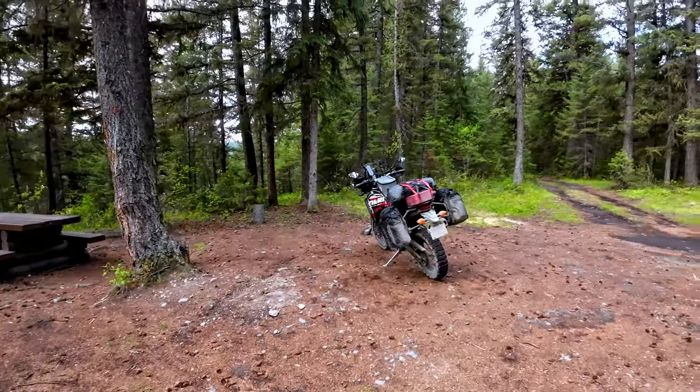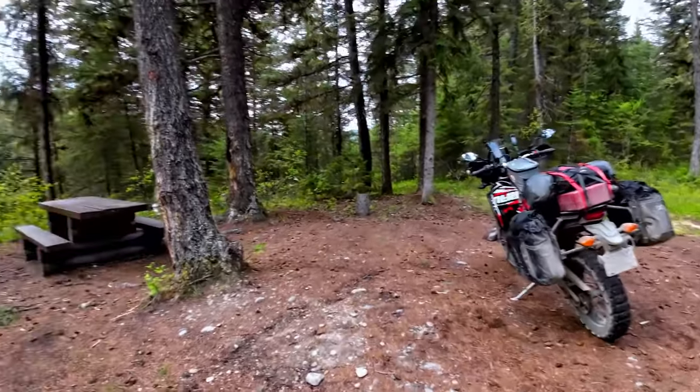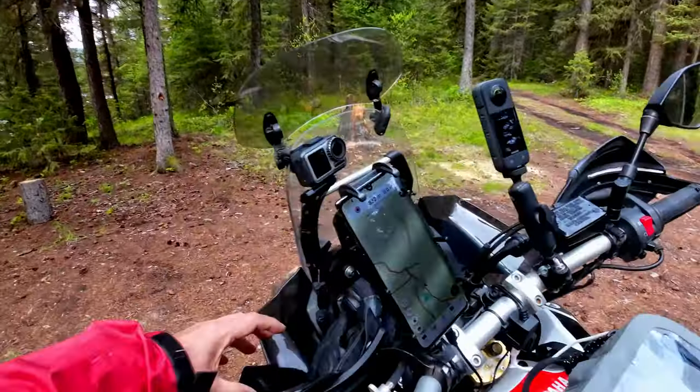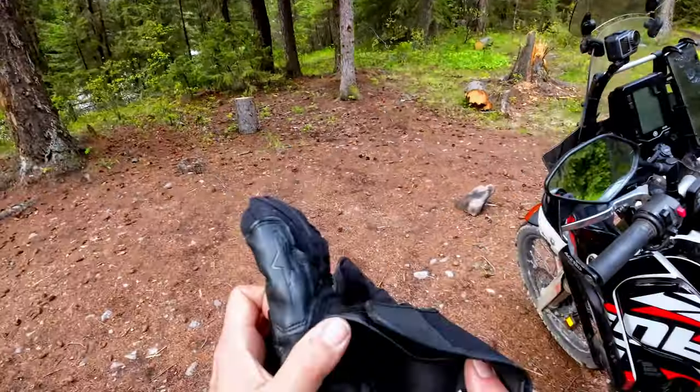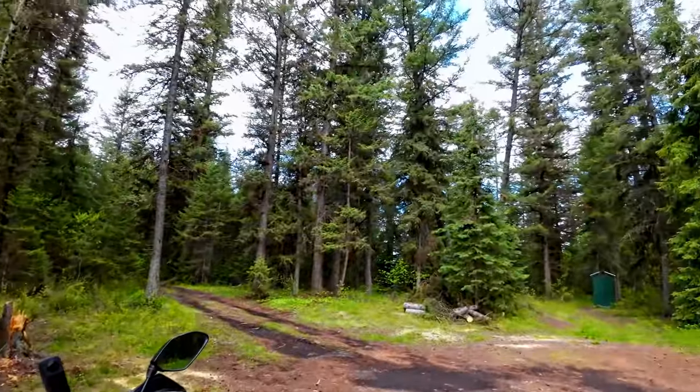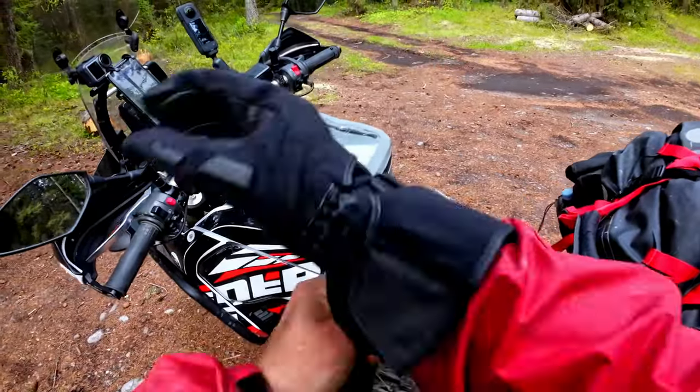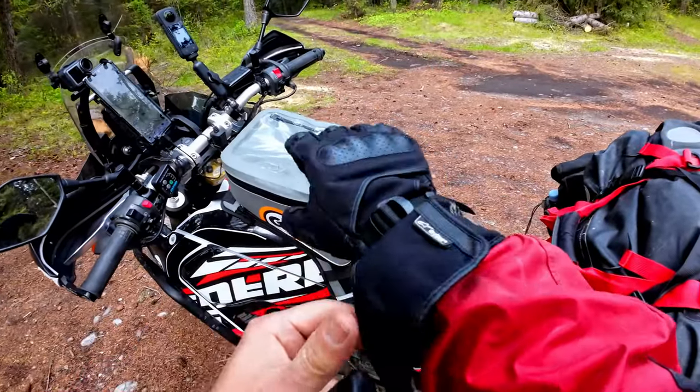It's 8:30. I'm all packed up and ready to go. Been up since 5. And I got the rain gear on and the heavy gloves, just because I'm not sure. I think it's going to be chilly for the first bit. Maybe some rain. But we shall see. Expect to get to Vanderhoof today.